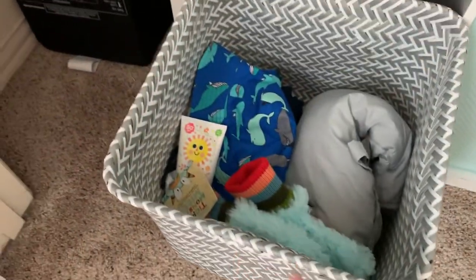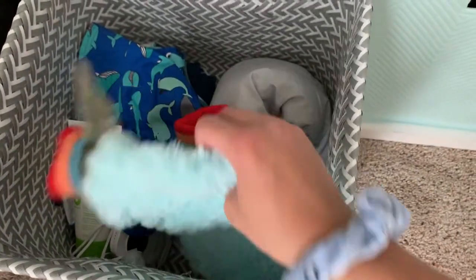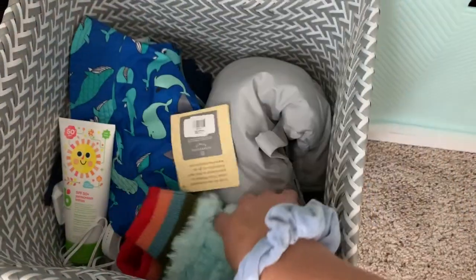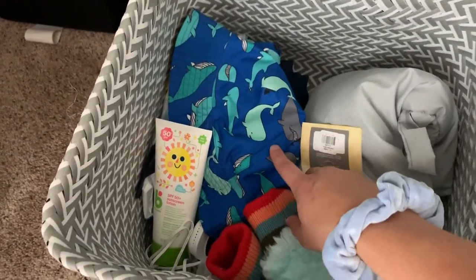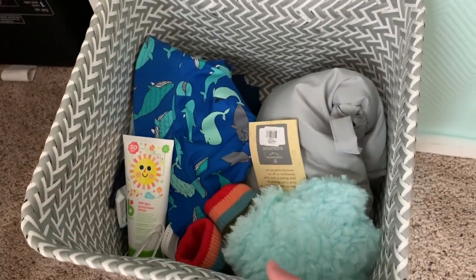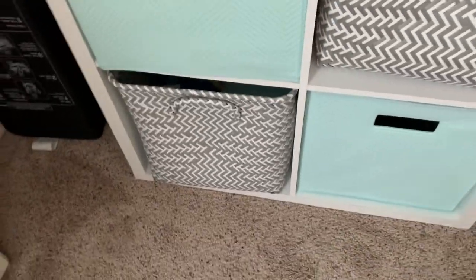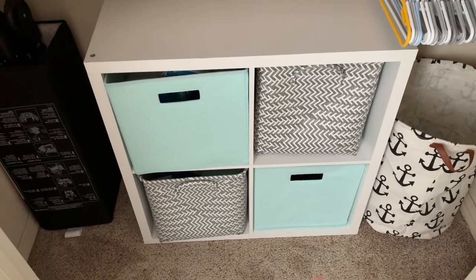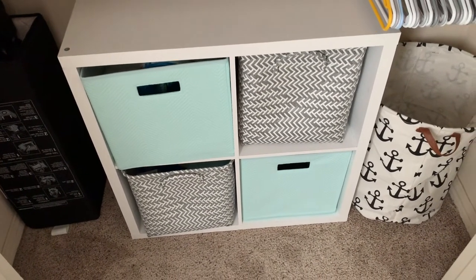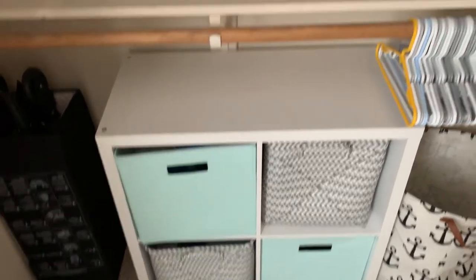And this bin is another miscellaneous bin. So I have these little Tickle Monster mints that go with one of his books. That's his shopping cart cover. I have some sunscreen and his swimsuits right there. Since it is still pretty warm here in Texas, I'm leaving his swimsuit out. So that is that for the little cube storage thing. I like this much better than the plastic one that I had. This one just looks a lot better and it just makes me feel a lot more organized.